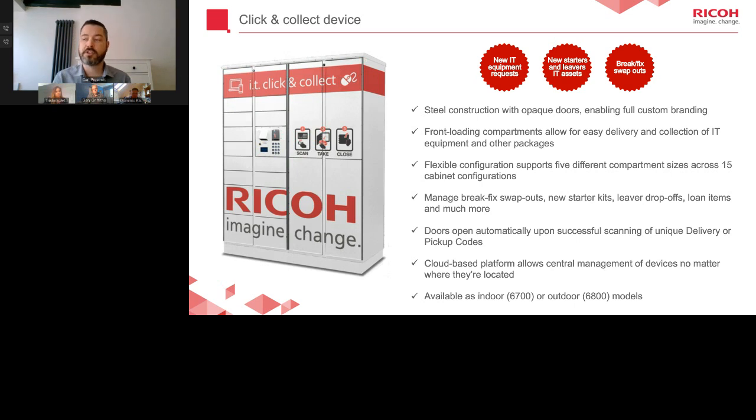But predominantly we would sit down and we would have a workshopping session, understand the main use cases, what sort of equipment's going through it, and we will then suggest the best kit to fit that use case. It might be some of these lockers, might be some of the Access 6000 and 6100, which we'll come on to next, or it might be some of the vending machines as well. They all have their pros and cons depending on what's being managed and the volume of those sorts of items that are being managed.